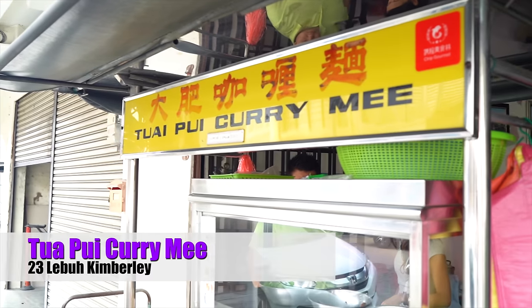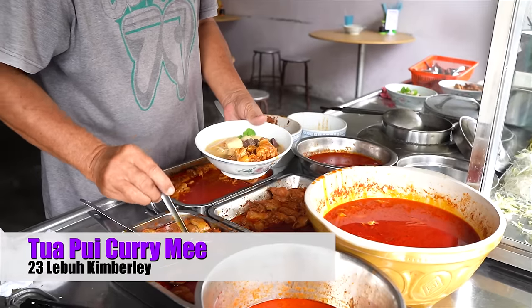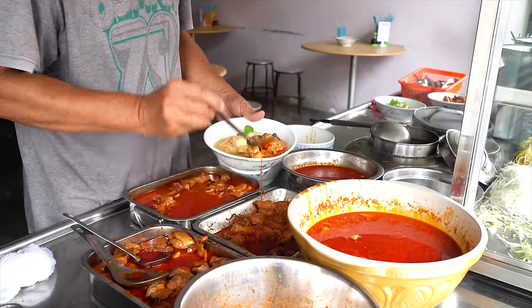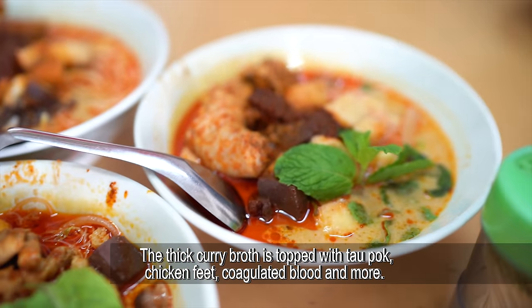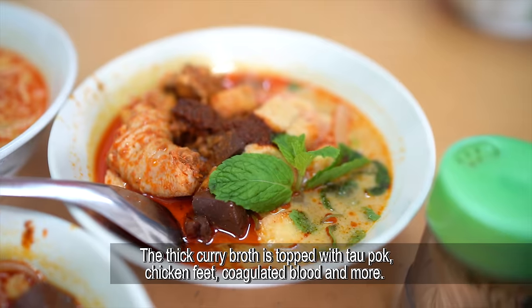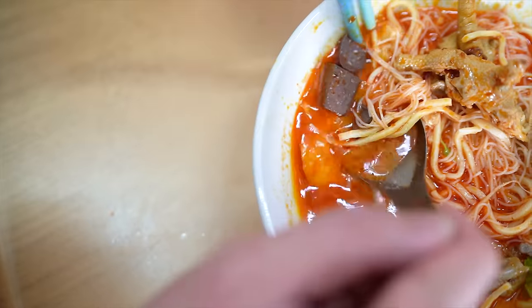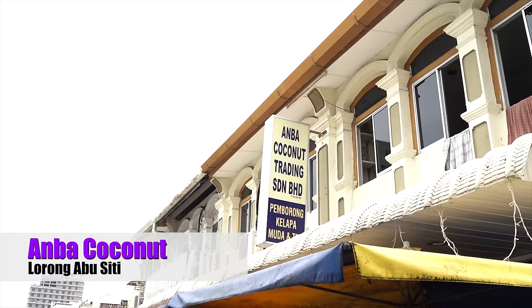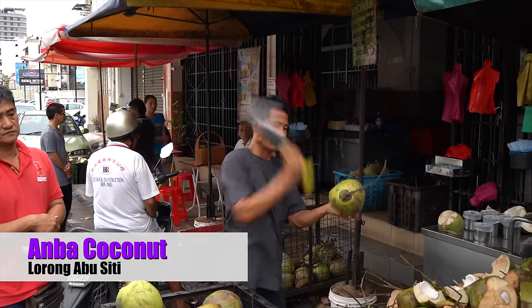Which reminds me of Tua Pui Curry Mee, a generous bowl of curry noodles with tau pok, coagulated blood, cockles and more. The soup is enhanced with several types of curry, giving it a little more complexity. It's spicy, but shiok leh! Now I just need fresh coconut water from Anba to complete my lunch.